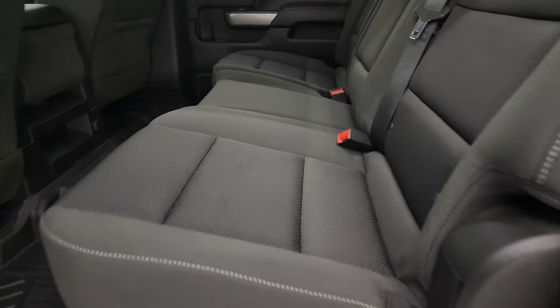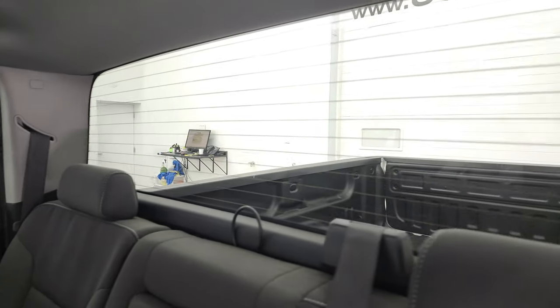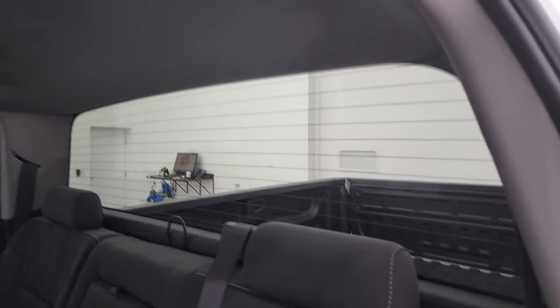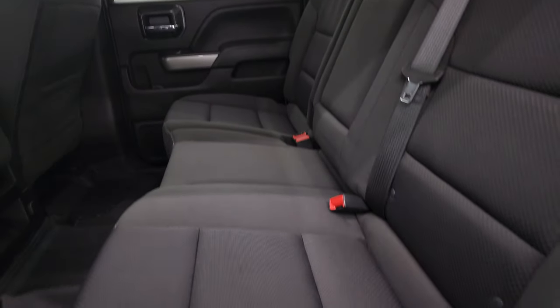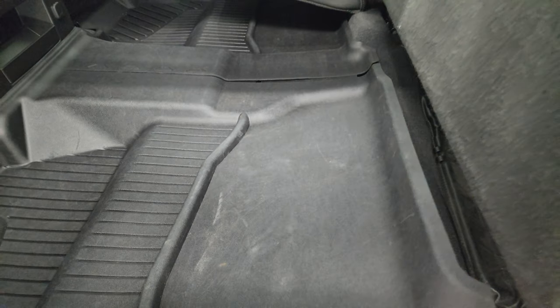Back seats are just as clean as the front seats, no rips or tears back here, and it does have the L.A.T.C.H. child safety system for any child car seats you may want to put back here. Fixed glass rear window with the built-in rear defrost, and that headliner is absolutely perfect. Seats are in excellent shape. They fold up like so, and you get the all-weather floor mat back here, which keeps your carpeting looking like new.